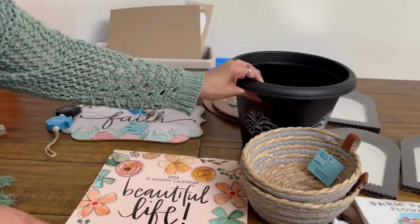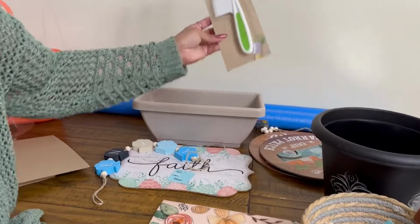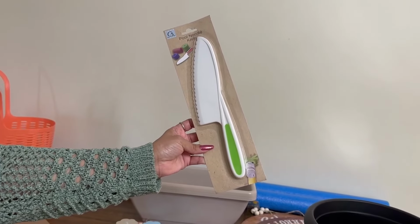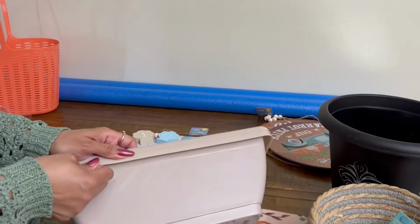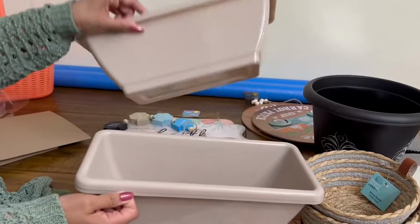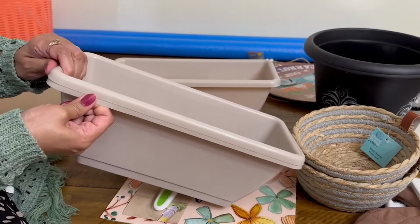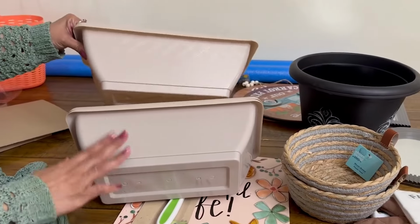All right. So let me see what else. And look at this. Back at it again with the pool noodle knife, you all. They're back. Here they are. So we also got this. We got two of them. No, excuse me, three. At least these are, hopefully, but nope, that one's stuck too. So we have three of this.